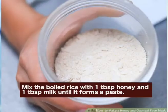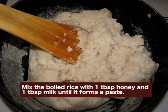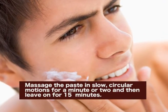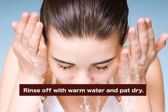First, mix the boiled rice with 1 tablespoon honey and 1 tablespoon milk until it forms a paste. Second, massage the paste in slow, circular motions for a minute or two and then leave on for 15 minutes. Third, rinse off with warm water and pat dry.